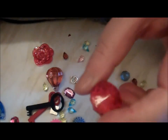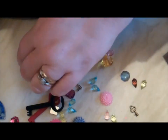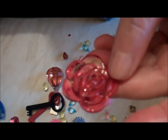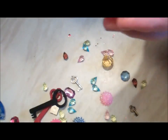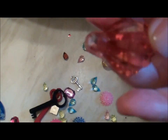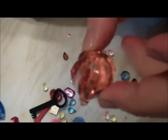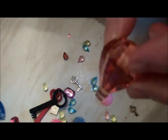Look at that nice big one. Beautiful red. Oh, look at this flower. So gorgeous. Ooh, look at this one. This is a whopper. This might feed Glenda's doorknob thing. She's probably sitting here laughing now. Look, Glenda, it's a doorknob, it's a doorknob.